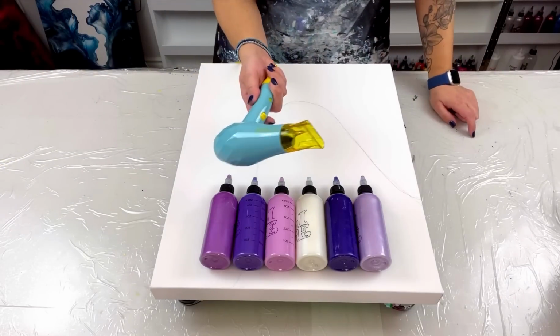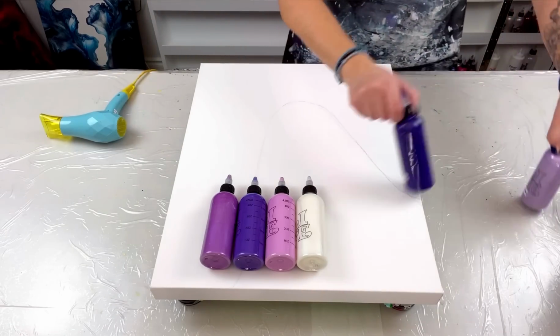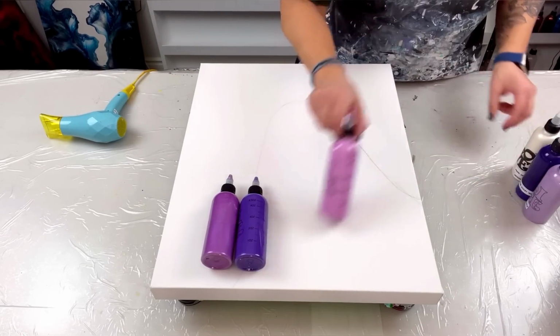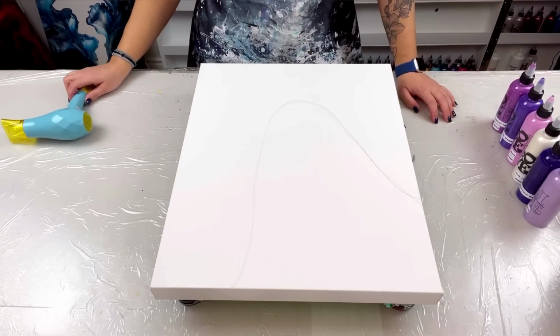And of course, I am using the flower hair dryer. So let's put these back in order, like so. I'm going to flood my canvas, and I'll be right back.